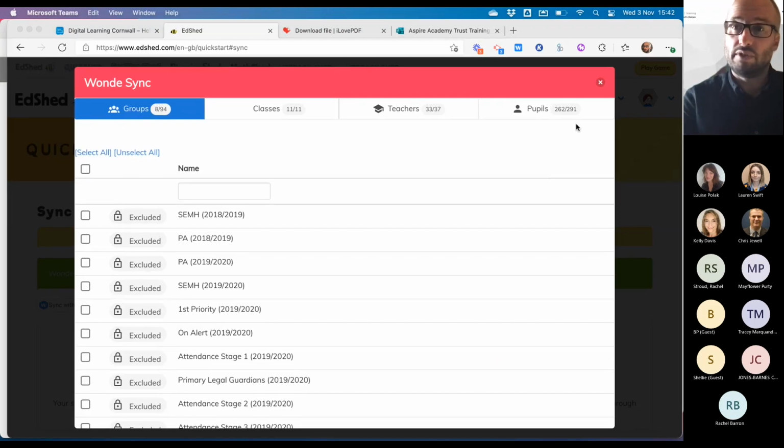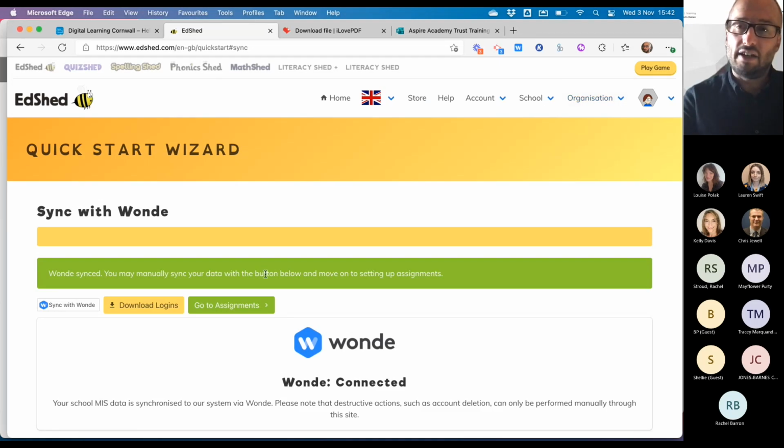If you're not using Wand, it can be done manually with a CSV Excel sheet, and it's important that you get that right from the start, so that you can take advantage of the time-saving stuff that's in there. You don't want to be having to click every single child individually, 30 children out of a school of 250. You want the groups in there so that you can use that.